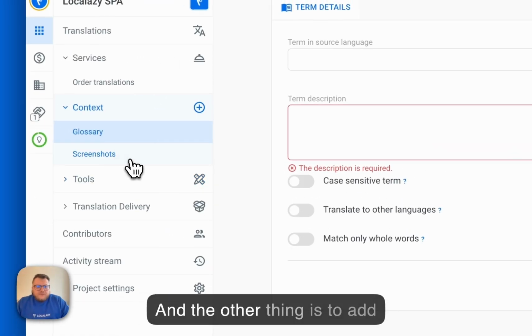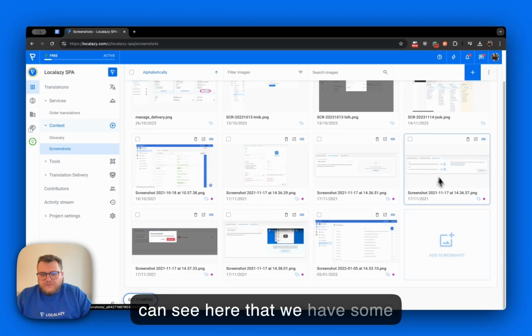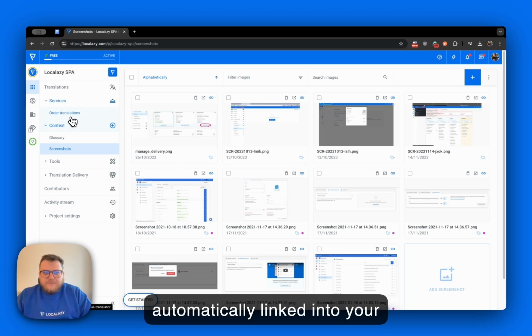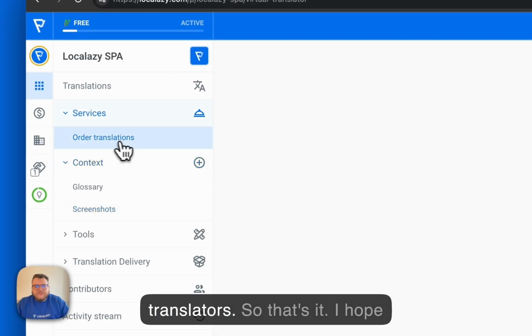And the other thing is to add screenshots of your project. You can see here that we have some screenshots already. These are automatically linked to your source keys and can serve as an important context anchor for your translators.